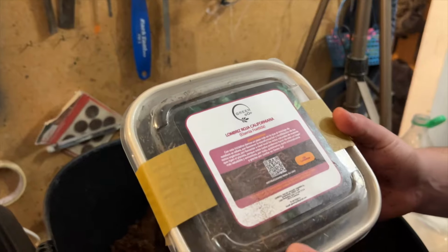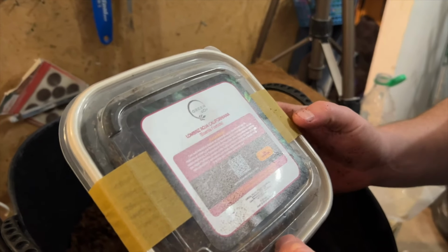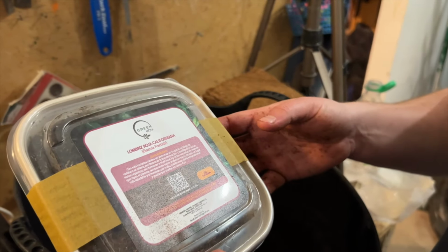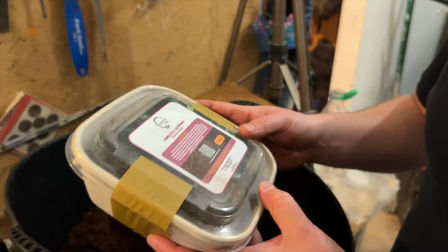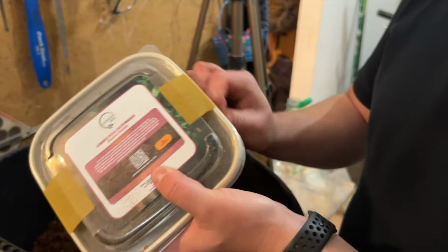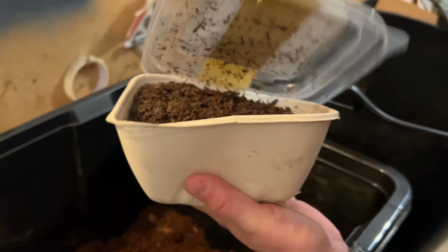So these are the worms I got. I think they're known as red wrigglers for most of us, but obviously we're in Spain, so that's what they're called here. And they've come in a little takeaway box, so let's have a look at what they look like.